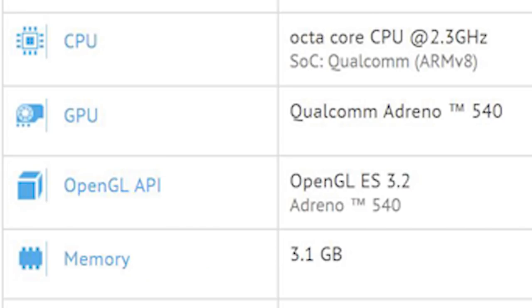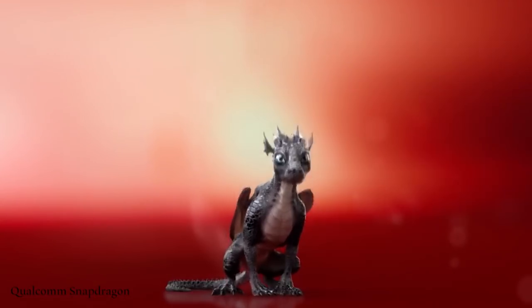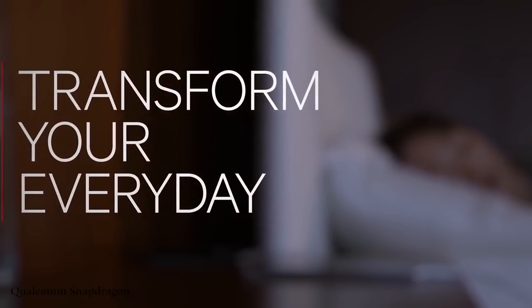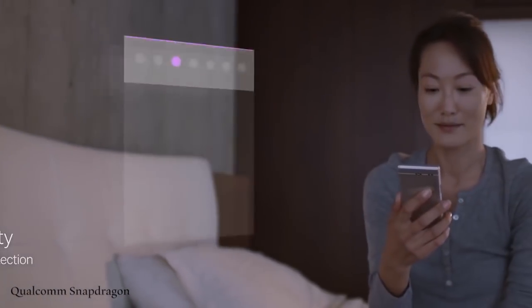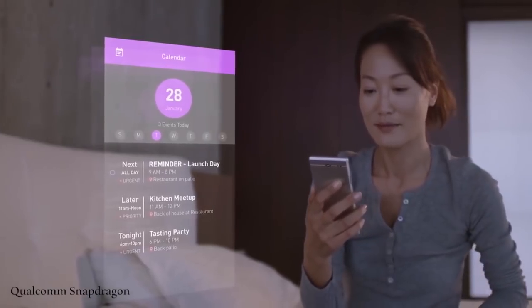The GPU is a Qualcomm Adreno 540, which probably means the processor will be the Snapdragon 835 from last year, since the Snapdragon 845 uses an Adreno 630. This isn't new. Samsung also used a 2016 processor, the Snapdragon 820, in a 2017 tablet, the Tab S3.